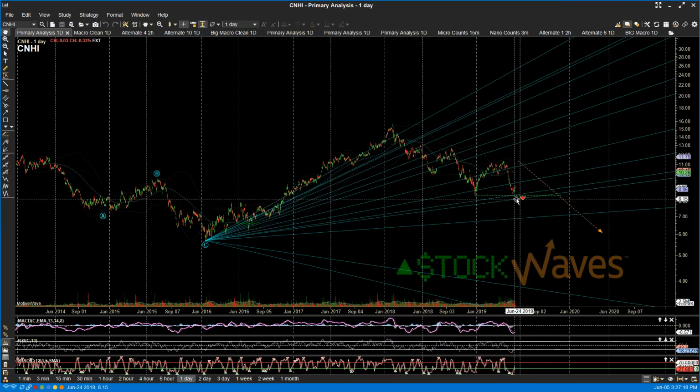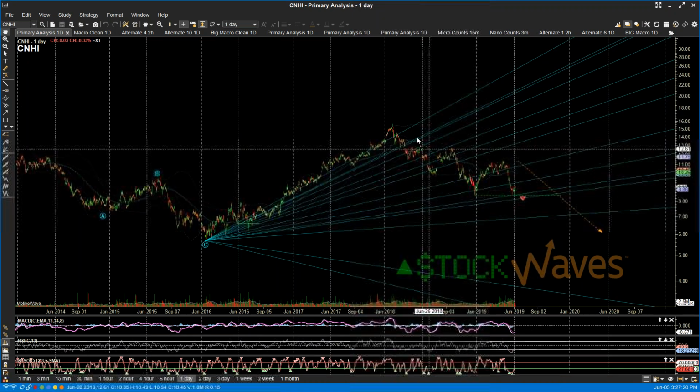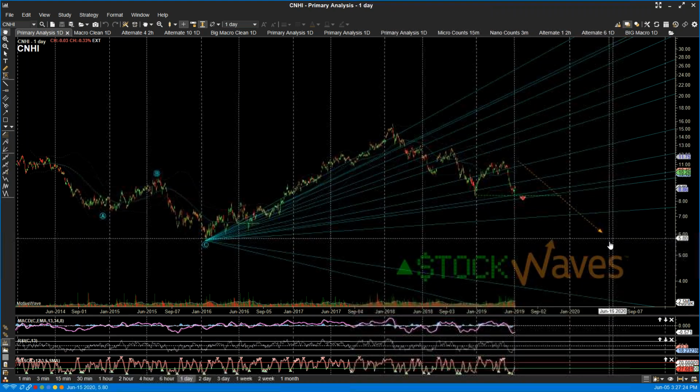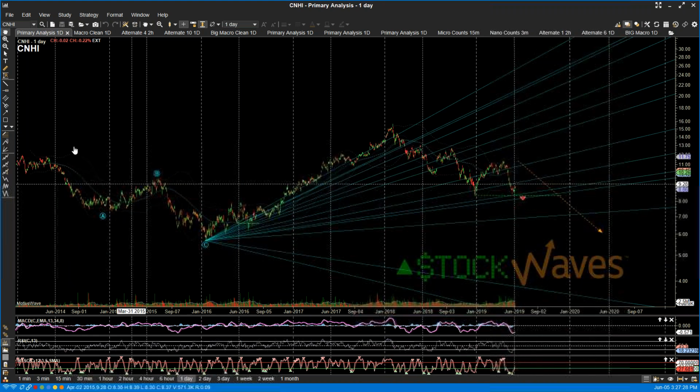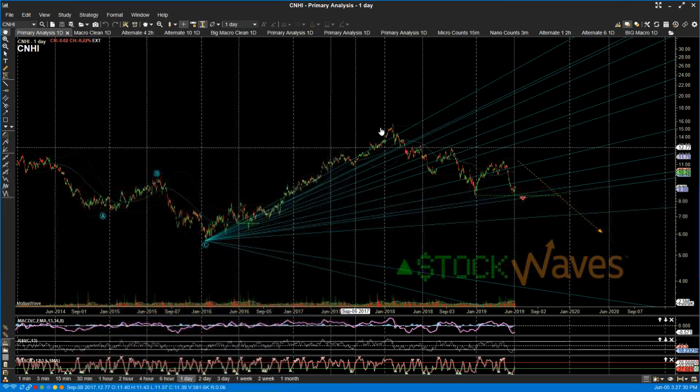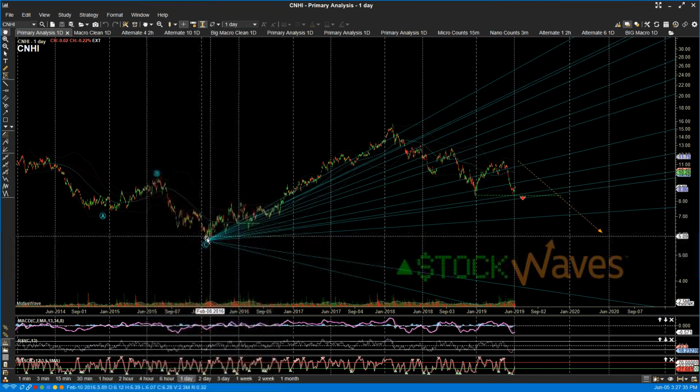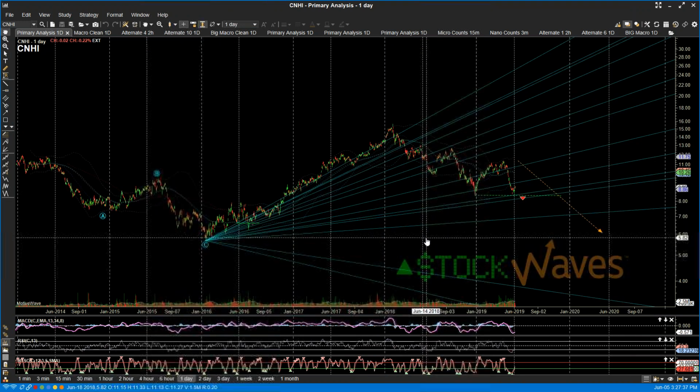But if it does break that level, then it's very possible that this was a larger A and a B wave, and this is projecting down much lower into the single digits, and possibly even lower than that if this entire thing was a bigger A, B, and a C wave, because this would put it very much in danger of breaking this low if it got any kind of a stretch.